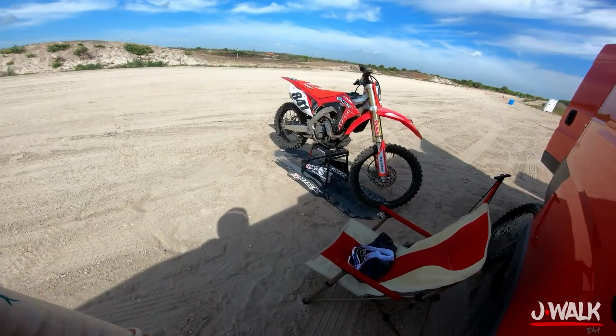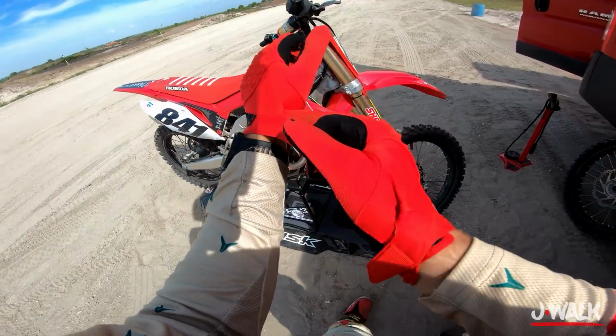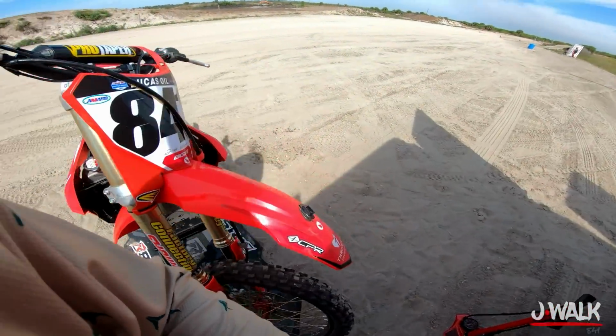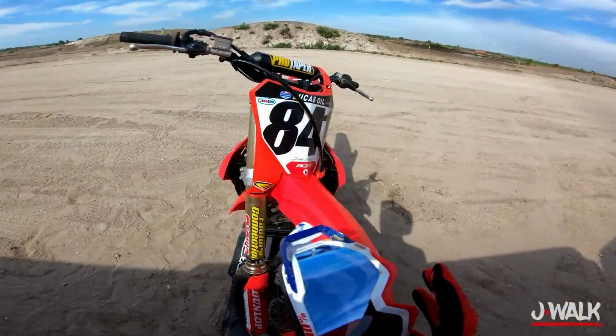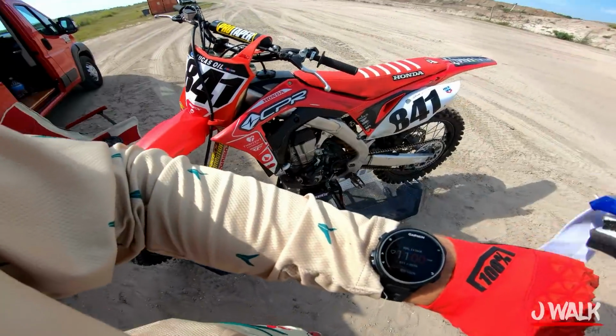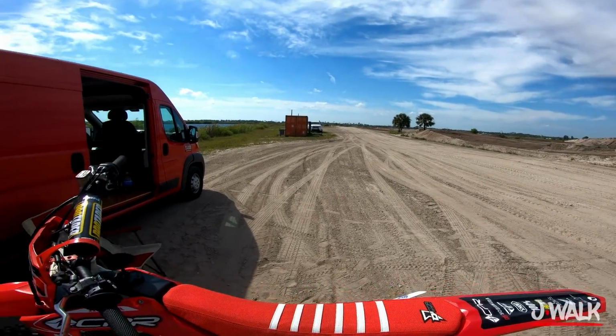So let's go hit the track. All right, guys, time to head out for our first 30. Did my usual warm-up moto and had a bit of a scare when the bike just bogged and shut off. I was kind of worried that I blew something up, but it turns out the kill switch just malfunctioned. So unplugged that, she's good to go. Track is freshly watered, so it's ready for us to go grind out a 30.